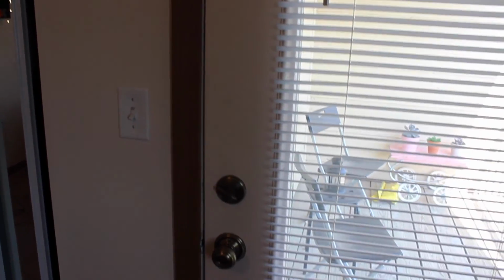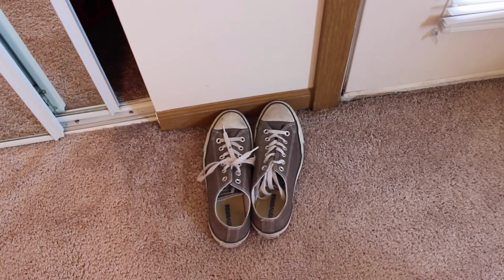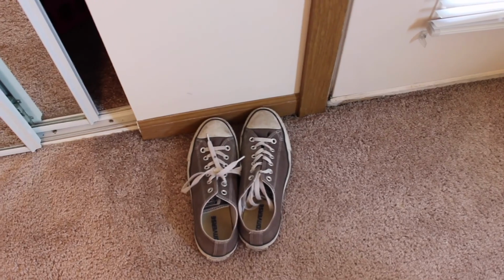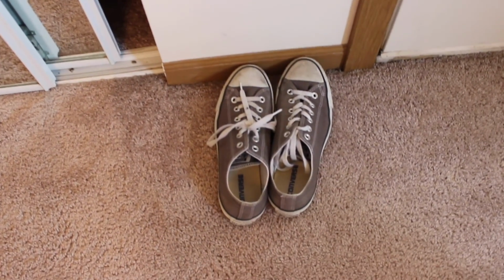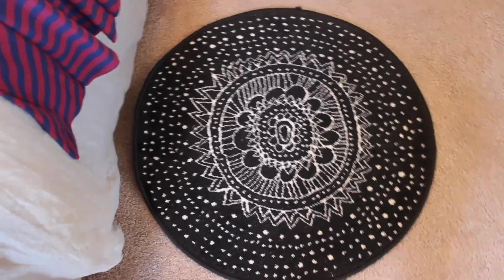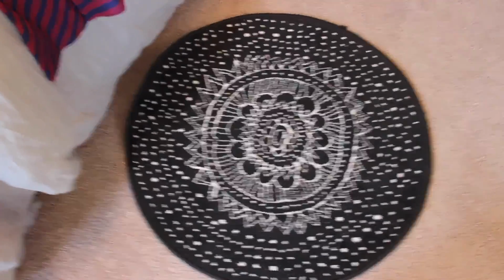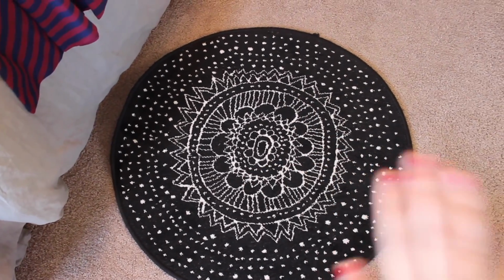I will show you my balcony, but this is the door, my bed is this way, so this is what I see when I wake up. And I like this because I can control how much light I want in, and I can also open the window all the way. By my balcony door, I keep the shoes I wear a lot, so I can just grab them, and those are my Chucks. A lot of times in the winter, my slippers are going to be here. Right in front of my bed, I do have this rug, and it is from IKEA. It goes really well with my room. I think that's a mandala in the middle, but it might just be a flower.